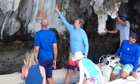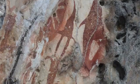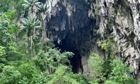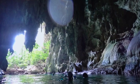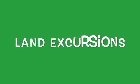On the way to the cave, we come across petroglyphs that are approximately 5,000 years old. Here's another experience. How about swimming through a cave? When you swim through and your eyes adjust, you can see the giant stalactites hanging from the ceiling.